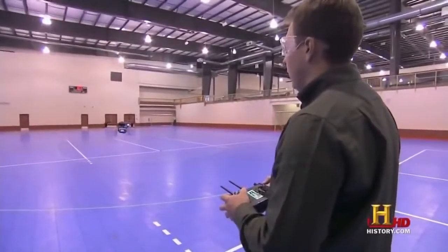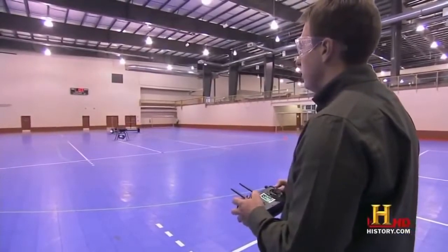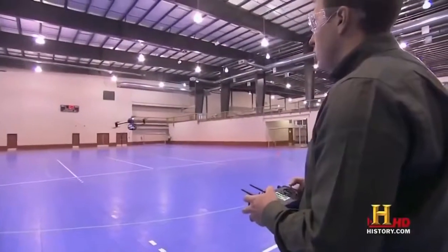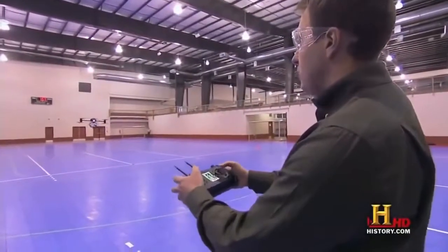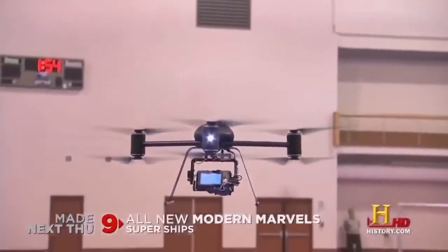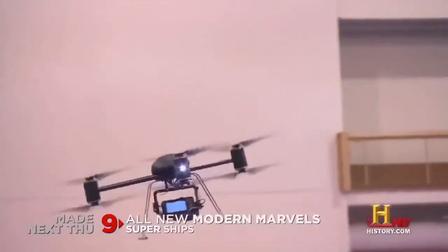So right now, we have full control of the helicopter. We have yaw, which is this movement. We have pitch forward, pitch backward, and roll left and roll right. So what I'm going to do here is take these sticks and smash them around, and you'll notice how the helicopter always levels itself. If you ever get confused or in trouble, let go of the stick.